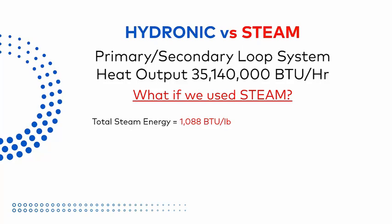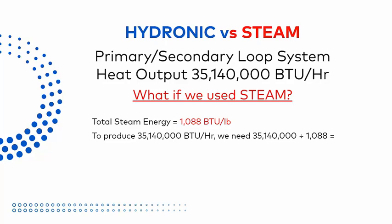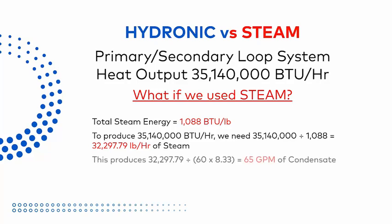In order to produce our design output of 35,140,000 BTU an hour, we take that value and divide it by the BTU per pound of steam, and we can see that we'll need 32,297.79 pounds per hour of steam. If we take that mass flow rate and do the same calculations as we did earlier when we looked at our hydronic pumps, you can see that we will generate 65 GPM of condensate.